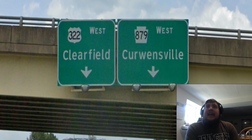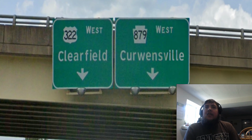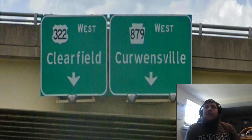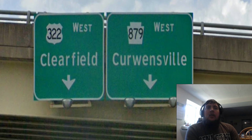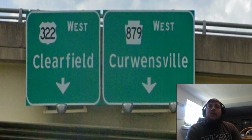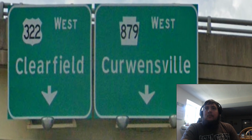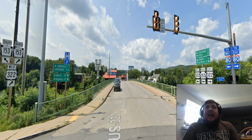And then as we get onto the outskirts of Clearfield, we meet Pennsylvania Route 879 once again, and it is signed for Kerwinsville, while we continue to be signed for Clearfield because we are not quite downtown yet. And in Clearfield, we meet Pennsylvania Route 153, and just look at all these signs. Holy crap, there was a lot going on here.